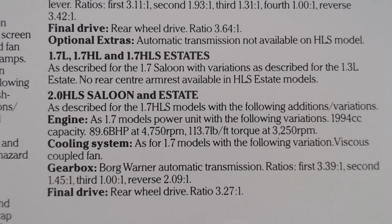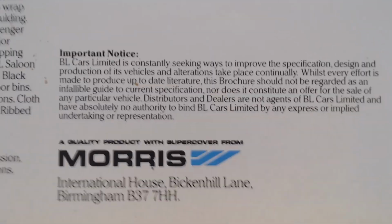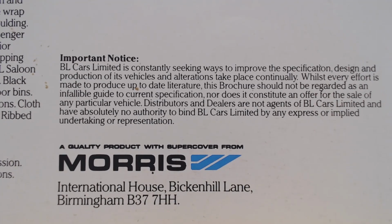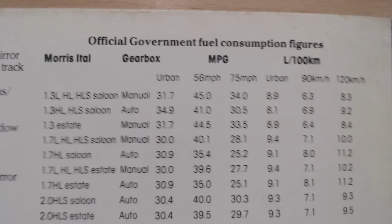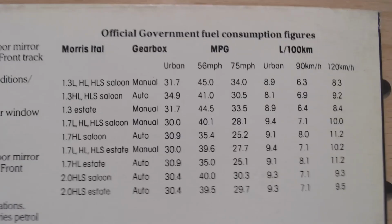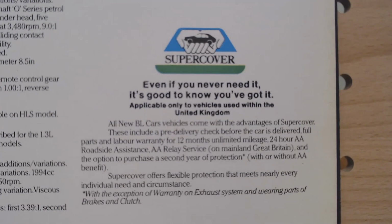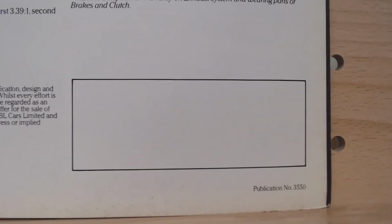The 2-litre was a 1994cc engine, and that was the later one as well, wasn't it? A few little notes on there. Always nice to see that British Leyland little badge, and always nice to see the word Morris. Obviously that's kind of got lost. We do have miles per gallon figures there as well. I wouldn't say anything out of the ordinary. They weren't terrible, they weren't great, were they, at the same time? Super cover, very much a British Leyland thing. And for those who are interested, this one is publication number 3550.